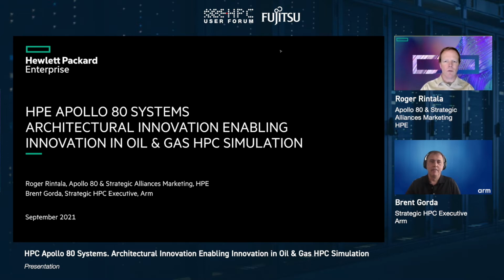We're here really to dive in a little bit on telling you a bit about our Apollo 80 system, which is really a joint effort. It comes out as an HPE Apollo 80 system, but at its core is the Fujitsu A64FX processor, with core ARM technology as an ARM-based processor. We also have ARM-based technology in there that we'll talk about.